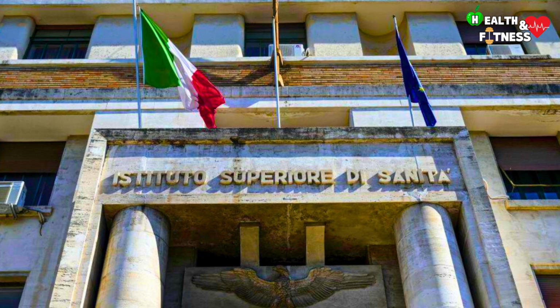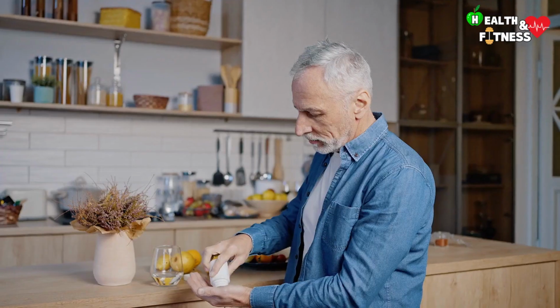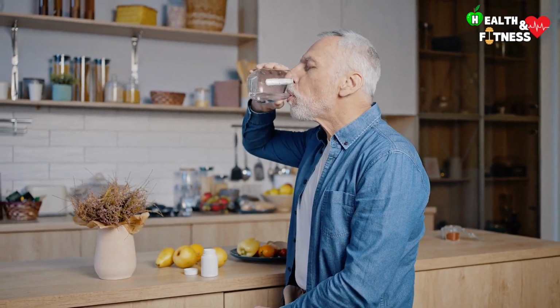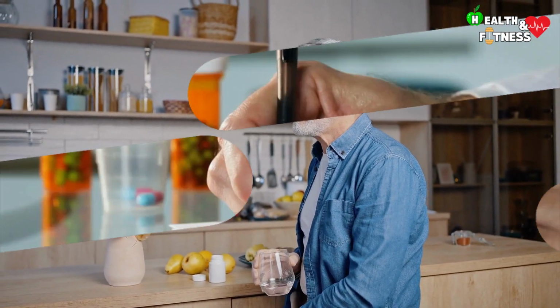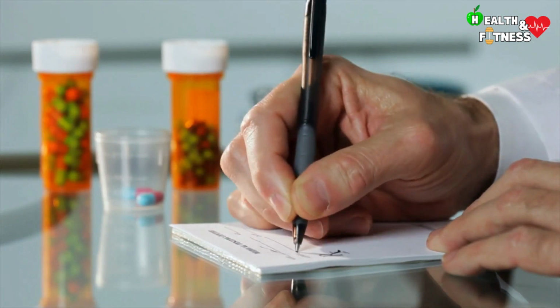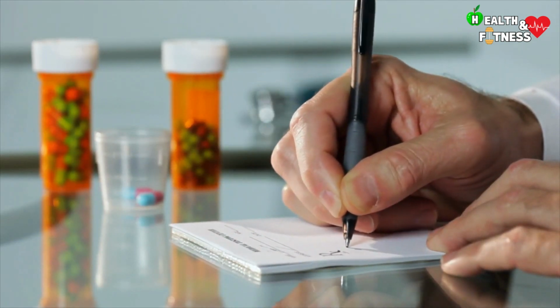As the Italian National Institute of Health reminds us, it is important to always contact your doctor before taking any vitamin D supplement. He will be the one to prescribe the type of drug to use, the dosages and methods of administration.